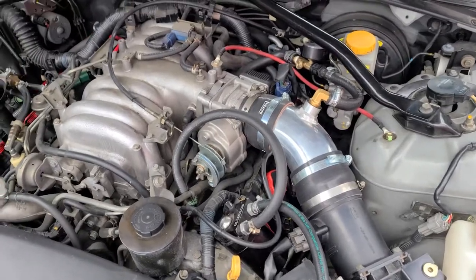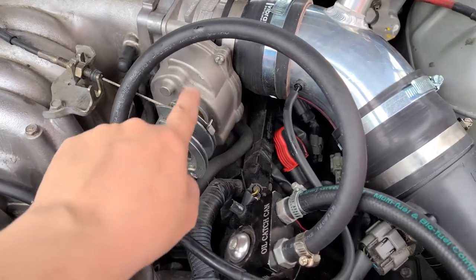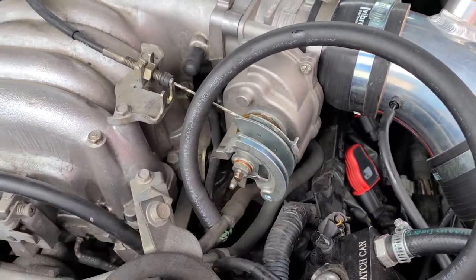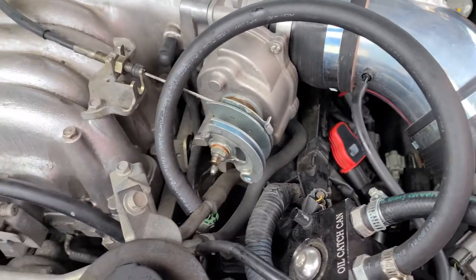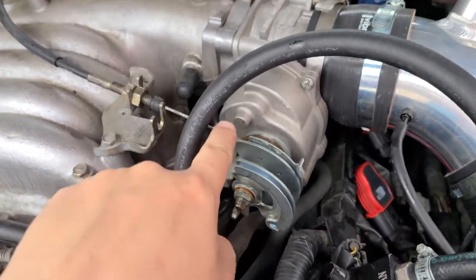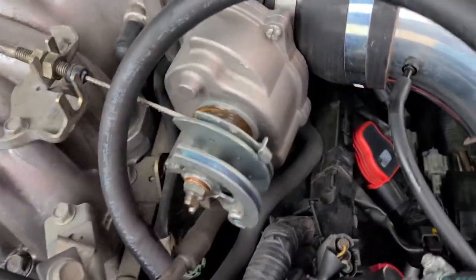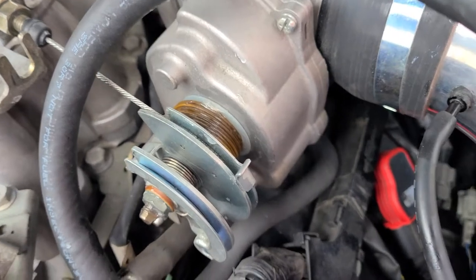Okay, so this is about a couple hours after I recorded that little clip of the throttle, and I actually further tightened it up to the point where it was actually too tight, and then backed off a little bit. So now it's just perfect. You can tell there's absolutely zero play in that. And I also went ahead and just greased everything.